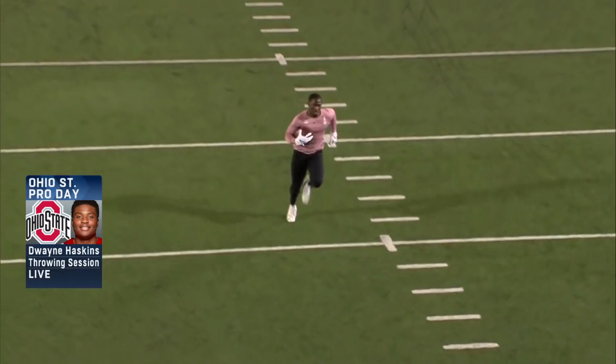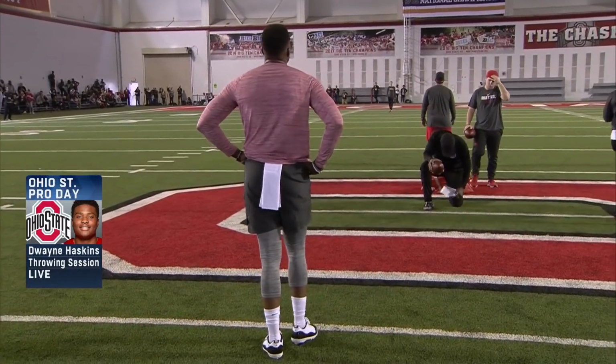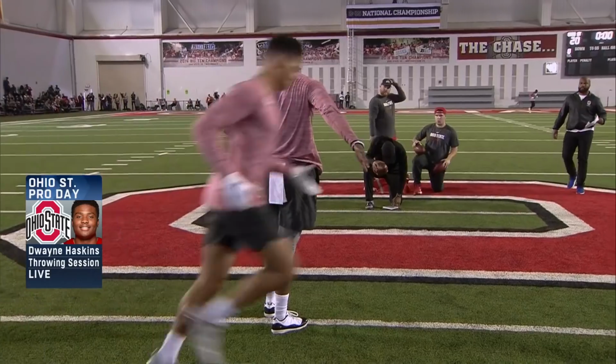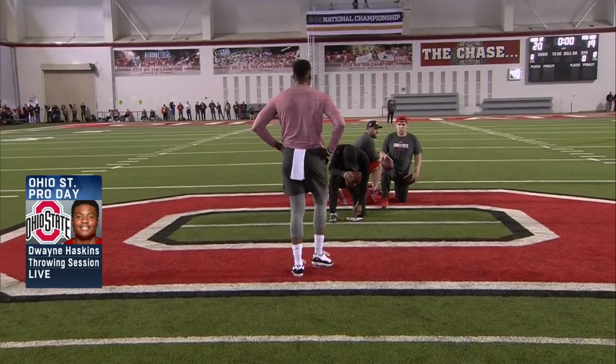Man, I see you, kid. That's Johnny Dixon right there. That's your guy. A guy who has battled some knee injuries throughout his career at Ohio State, but has been a productive guy when healthy. Big-time high school recruit. Took him a while to finally get on the field, but in the last two years he scored 16 touchdowns. Really good player, even better person.